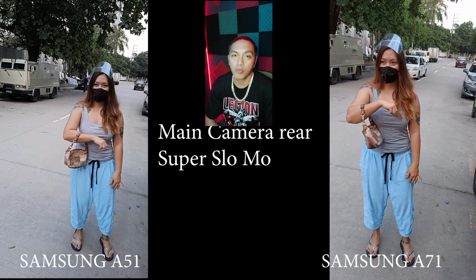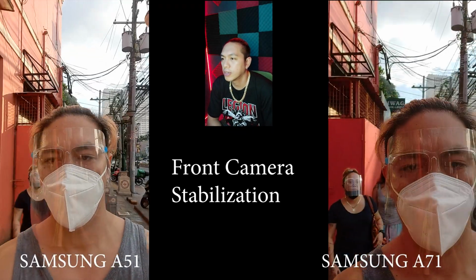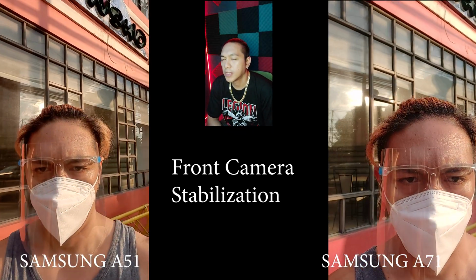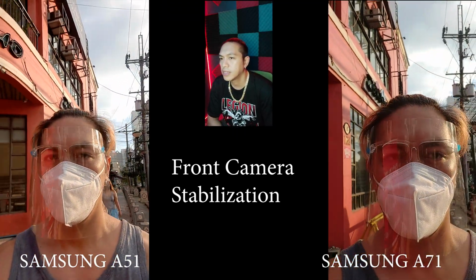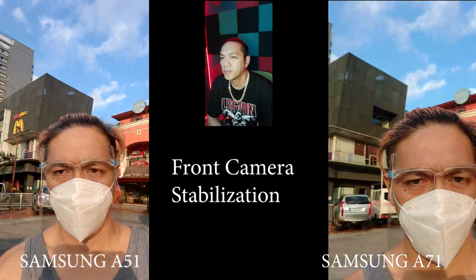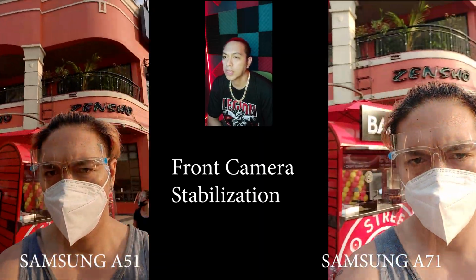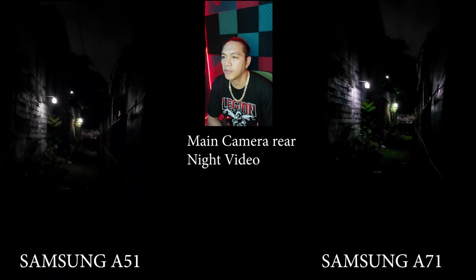Now the super slow motion, so it has two modes, the slow-mo and the super slow motion. Now we're testing out the front camera stabilization. Who stabilizes better? Kind of like the same. Again, slightly brighter on the A51.